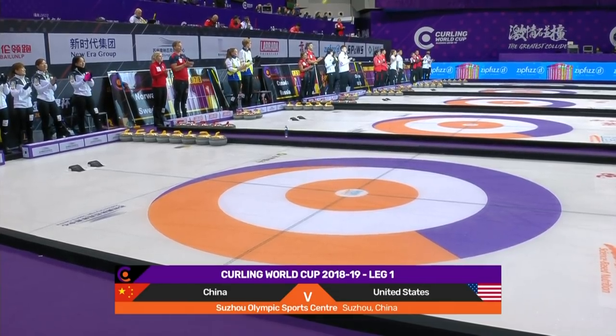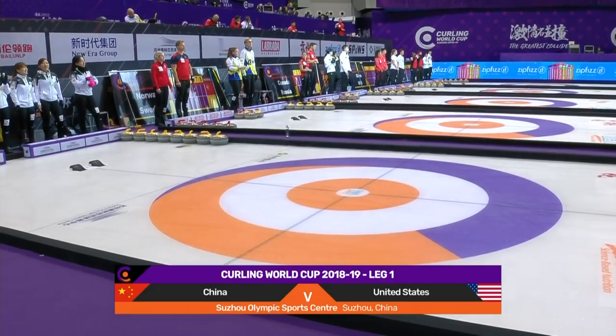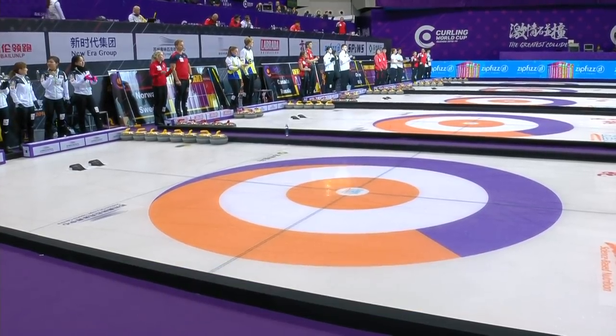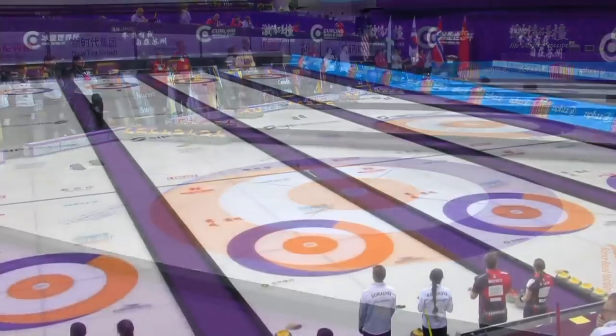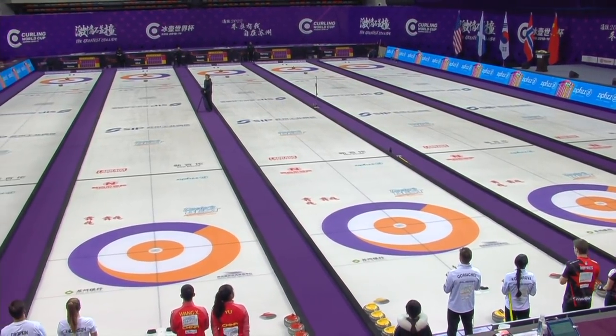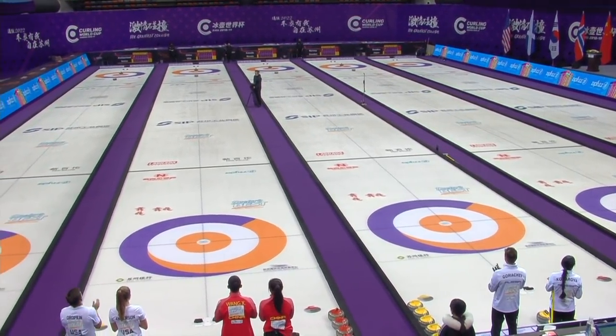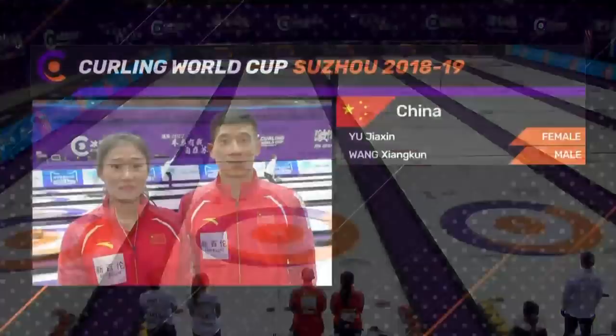Our feature match is in the mixed doubles event, and it's China taking on the USA. I'm Hans Fraunlob, and I'm joined by Olympic champion Rona Howie. Ni hao, Rona. Good morning. It is a glorious day today. All the mixed doubles teams in action. A women's event game as well in the five sheets here at the Suzhou Olympic Center.